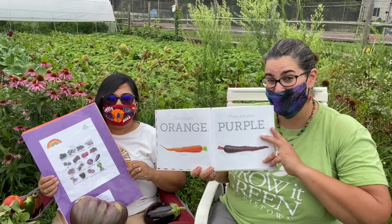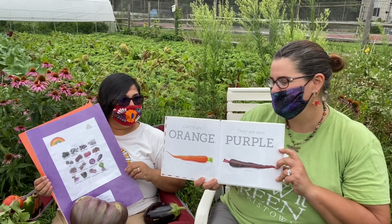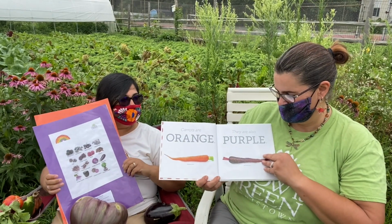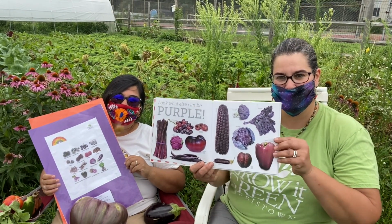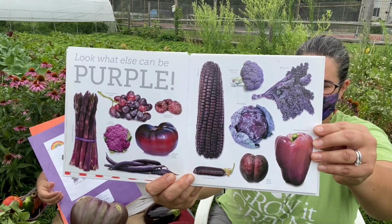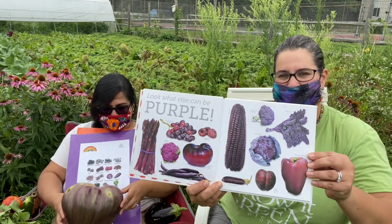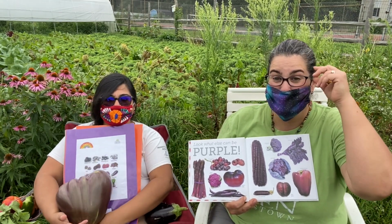Carrots are orange, but they are also purple. Las zanahorias son anaranjadas, pero también son moradas. Look what else can be purple. Mira todo lo que puede ser morado. Look at all those different purple vegetables. And when we eat purple vegetables, they're gonna help our brain and our memory.